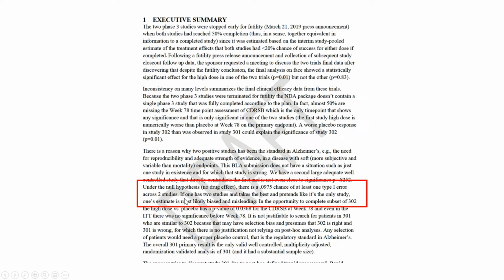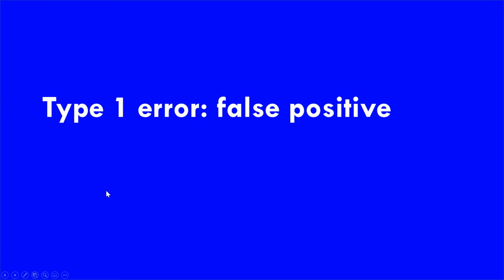He also says that if someone has 2 studies and you take the best study and pretend like it's the only study, then your estimate is most likely biased and misleading. That's a fairly damning statement, and it's not inaccurate. So a type 1 error is a false positive. So based on the statistical design of the studies, there's a 9.75% chance that one of the studies would be positive and showed that the drug outperformed placebo, even if the truth was the drug didn't work. That's just how the statistics of these studies work out.